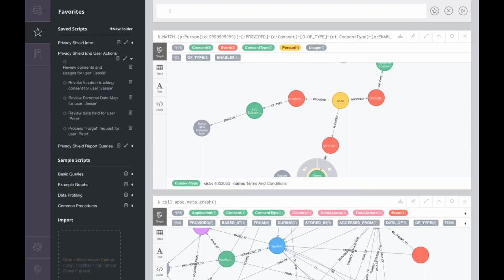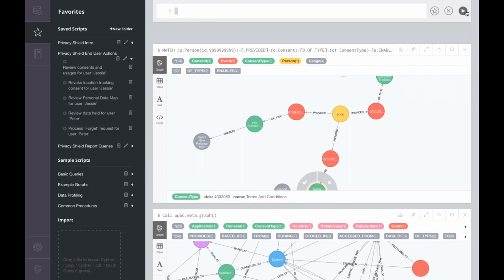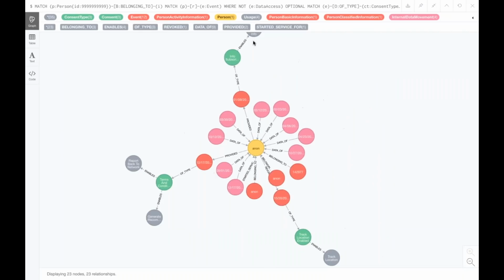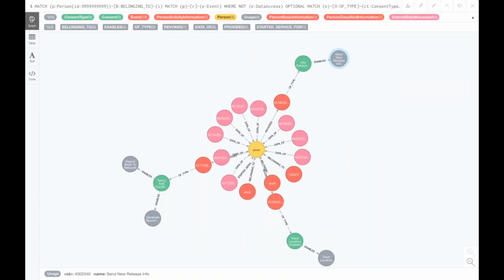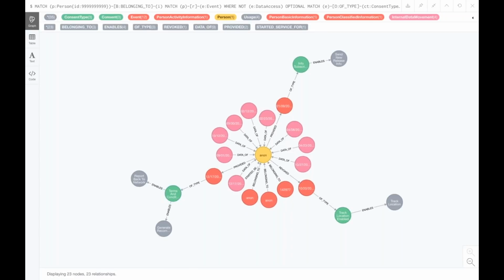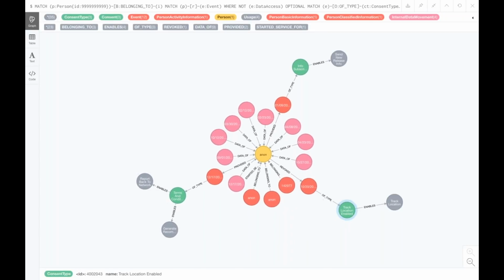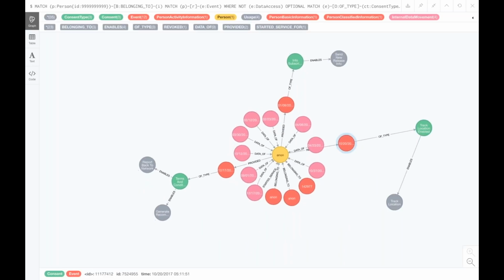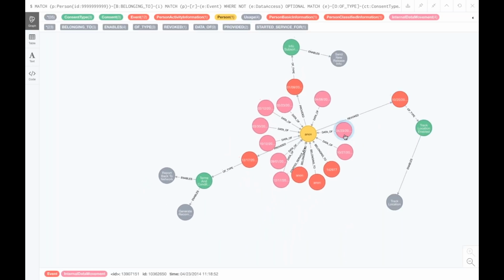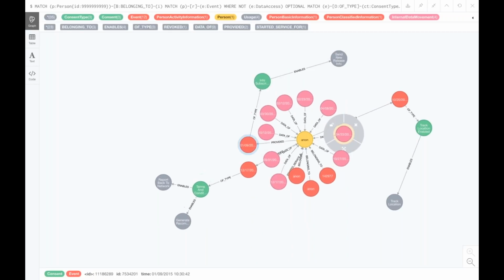And then if we take a look at what we call the personal data map for Jesse, where we can see a full set of data about Jesse in the system. You'll notice that we've got the 3 other consent types here. Here's the revoked tracking enabled. The other ones are still provided.